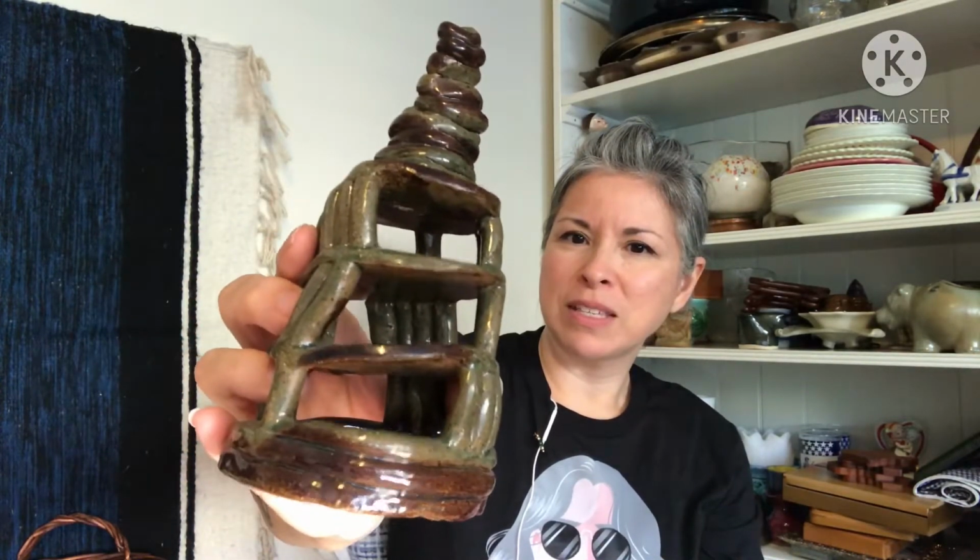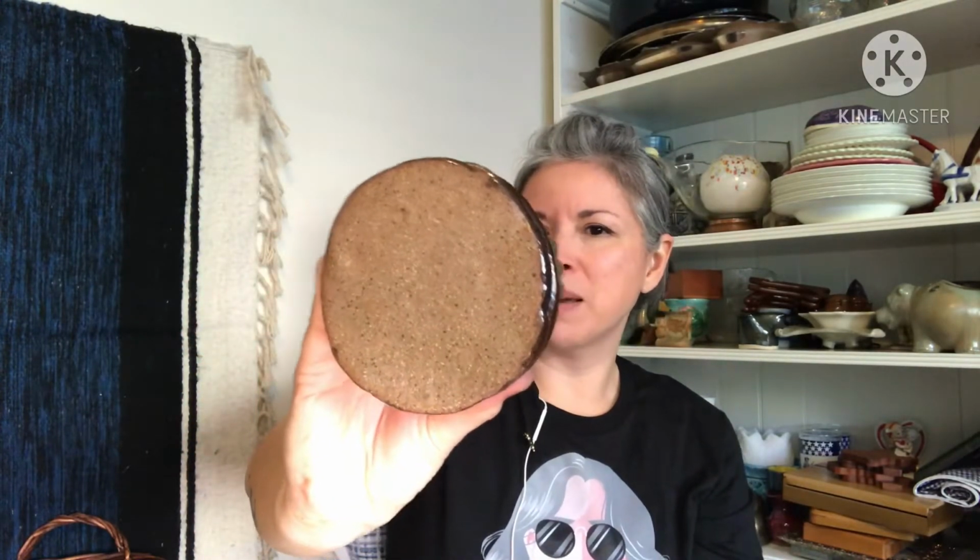I'm gonna bring him in close so you can see him. There are no markings at the bottom, so he's just a hobbyist piece. Somebody was trying their hand out at some pottery, so it ended up in my collection, which I'm excited about.